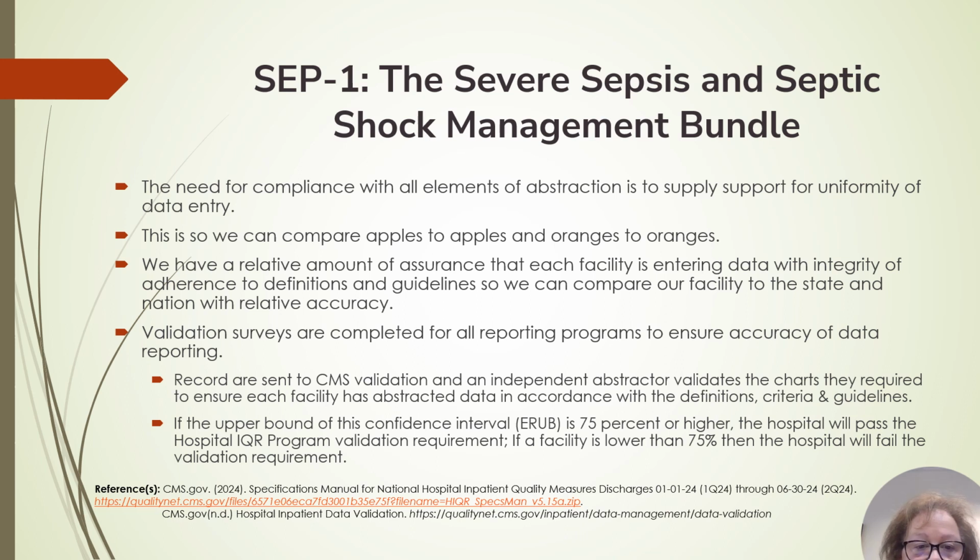CMS does validation surveys of all reporting programs. If we do not comply, for instance, they'll ask for a sample of 10 charts. And if we are not in congruence with our findings at least 75% or higher, then we will fail the validation requirement. So we have to be at least 75% in congruence between what the external validator has abstracted for the sepsis case and what the hospital abstractor has abstracted for the case. If at least 75% or higher of the cases are in agreement, then the hospital will pass the IQR validation requirement. If we are lower than 75%, then the hospital will fail. And this again is to support the uniformity of data entry for each hospital as compared to each region, state, and the nation, so we can compare apples to apples and oranges to oranges.